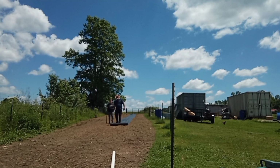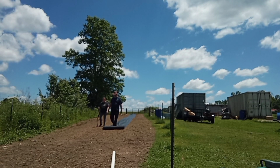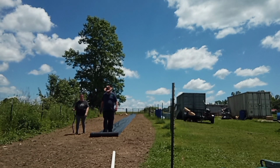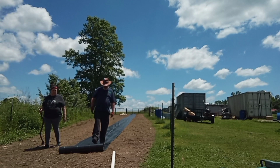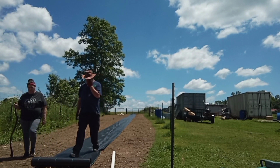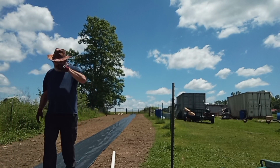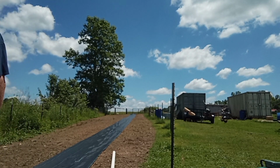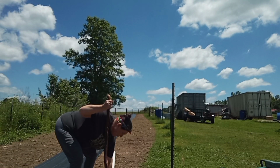A couple of weeks ago, we had someone come over and till for us, and we did a little bartering to get the tilling done. And then it rained, and then it rained again, and we've had like three or four rains since we had it tilled. So we really needed to get out here today and get all of this garden landscape fabric put down for our garden season, because on Wednesday we're expecting more rain.